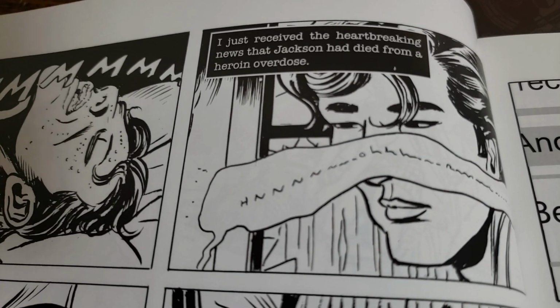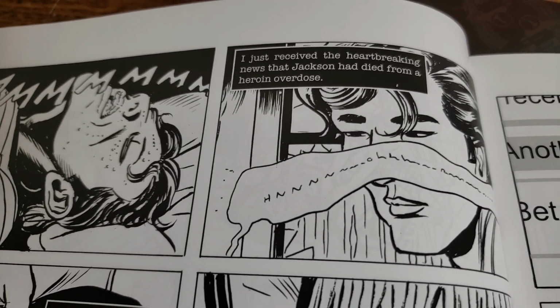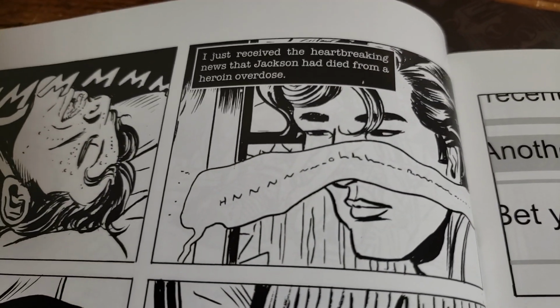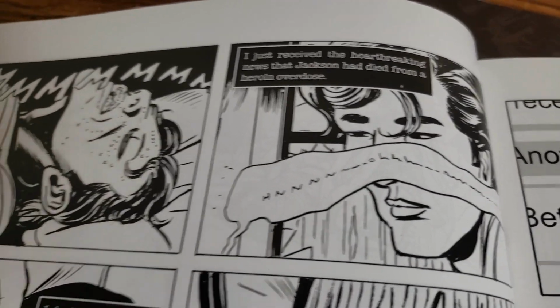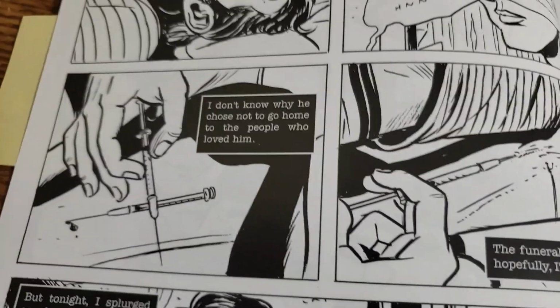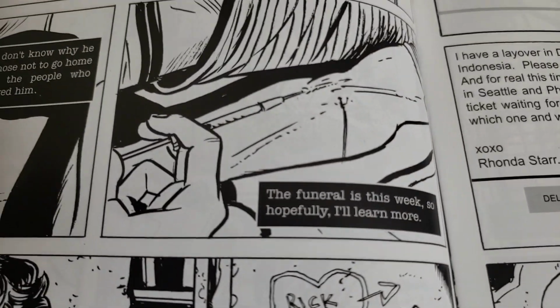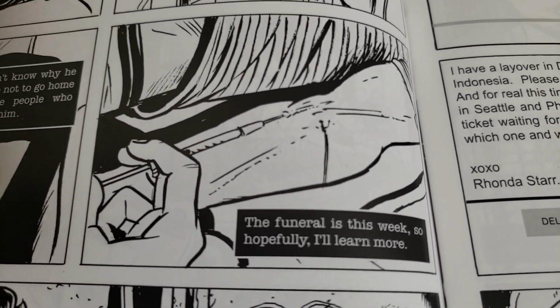Let's see, what did he read? I just received the heartbreaking news that Jackson had died from a heroin overdose. Meanwhile, it's like we're typing this while the guy's dying beside him. He just made him OD. I don't know why he chose not to go home to the people who loved him. The funeral is this week, so hopefully I'll learn more.